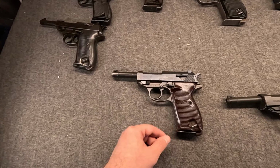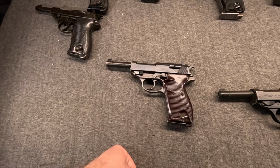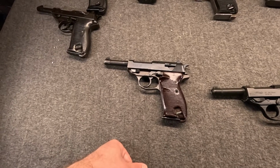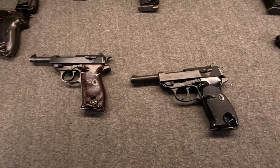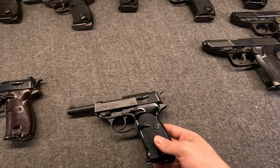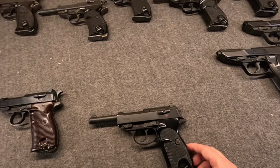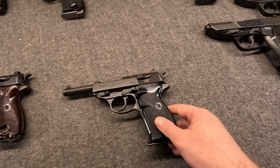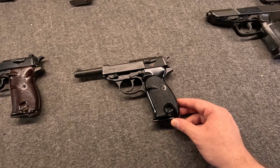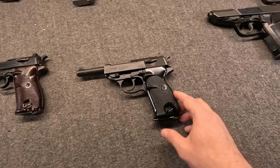As to total production numbers, roughly 1.2 million P-38s were made during the war, again with a few more made immediately post-war, typically with leftover parts. As for your post-war P1 P-38s, these are all made at Carl Walther. Well, with one exception we'll talk about that came from France. And they built roughly 600,000. The bulk would go to the Bundeswehr, but still, quite a large number would go to other areas.